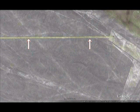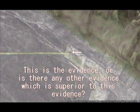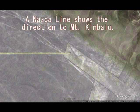Can you be skeptical about what I'm saying? It is very rare that two lines come together like this. Have a look at the dot here, and the yellow line comes to the dot. This white line shows the direction to Mount Kinabalu, which means also that Kinabalu is very important for the aliens. Do you agree with me or not?